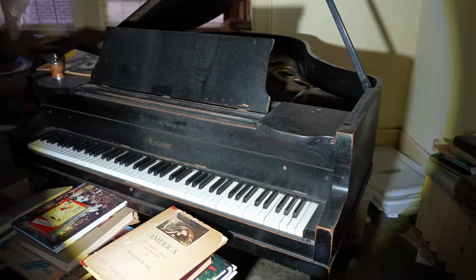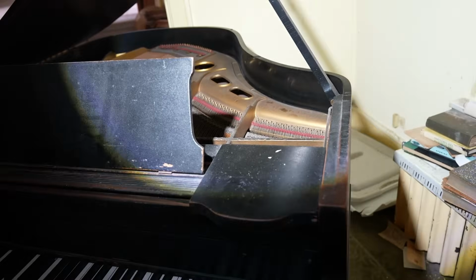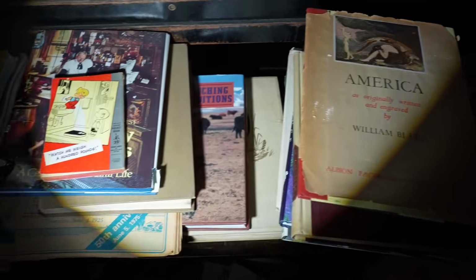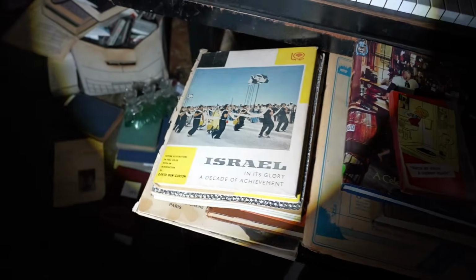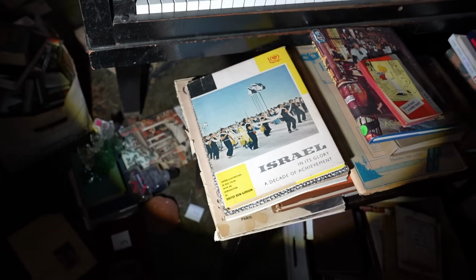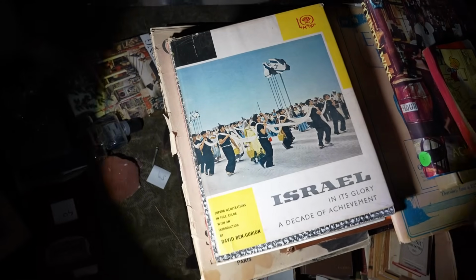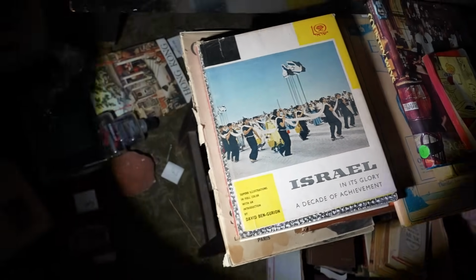But yeah, guys, look at this piano. This is crazy. I mean, up there. That's creepy. All that stuff is like so old. Yeah, we had piles of books with price tags on here. Here's one of the clues that they were Jewish. You have a book about Israel. God, I can't believe it.